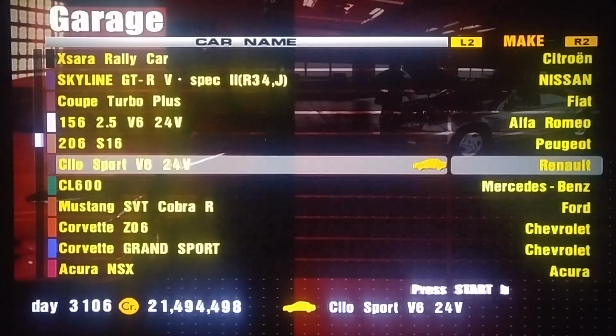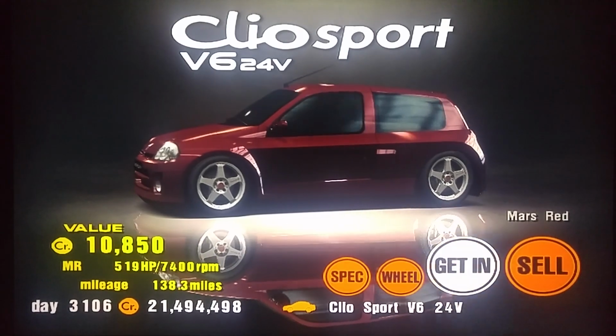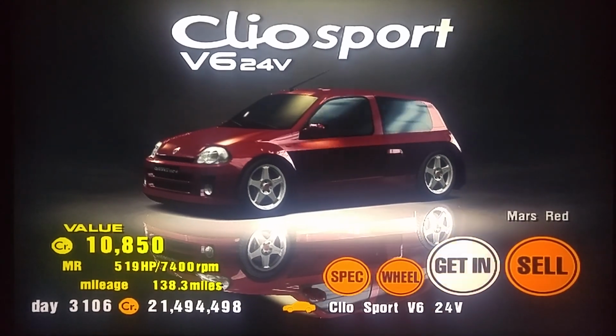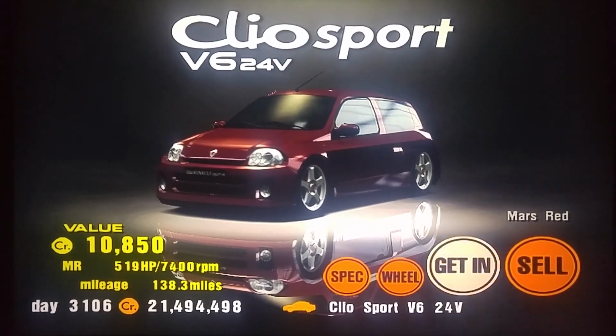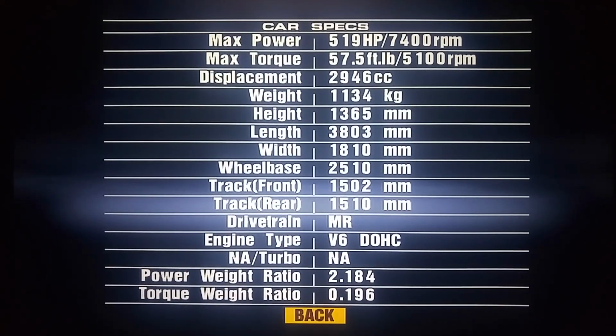Right, you guys, today's contestant is the Renault Clio Sport V6 24V. Catch that thumbnail. 519 horsepower, 1,134 kilograms, mid-engine, rear-wheel drive. Yes, this car is actually mid-engine, rear-wheel drive.